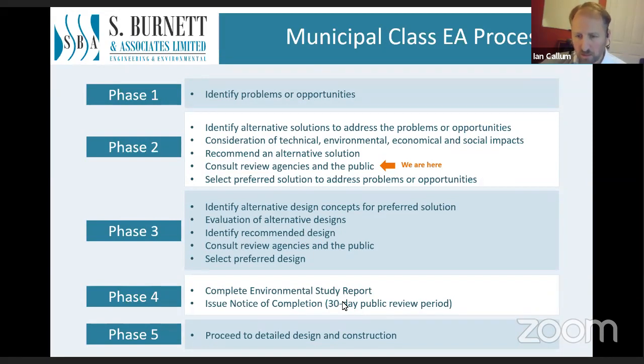And as long as there aren't any objections and that 30-day public period closes, you then move on to detailed design, tendering, and construction of the preferred solution and design concept.